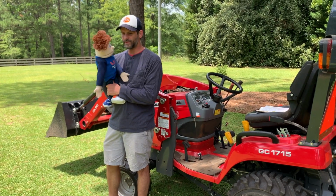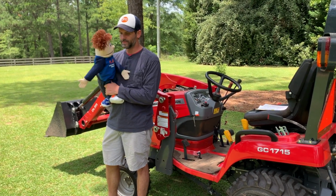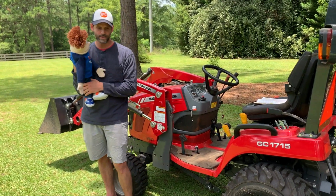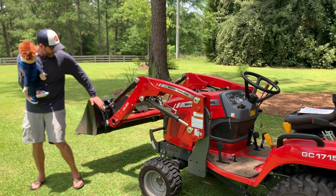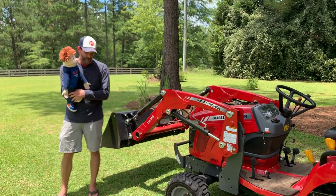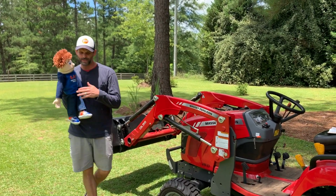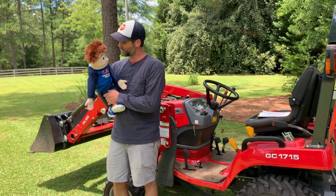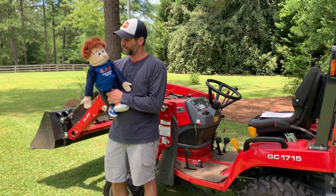Oh, and so do they use them to put the seeds in the ground and everything? Yeah, they use it for seeds. These things up here you can take off and do all kinds of cool things with. It makes the seeds, it helps it to grow. You use tractors for all kinds of cool things.